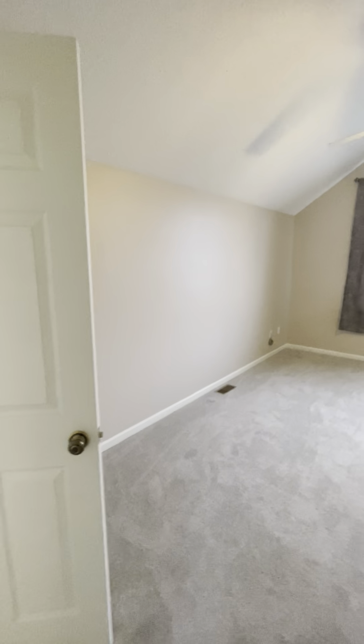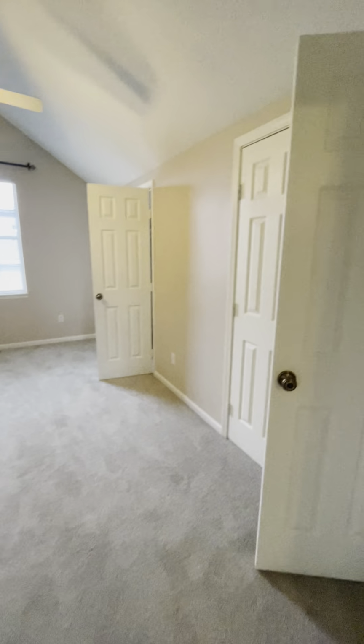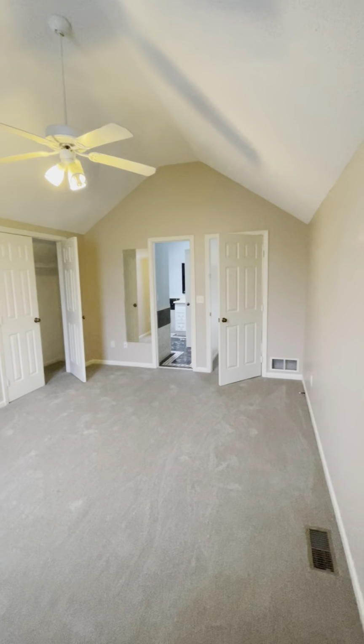Okay, so turning back into the last bedroom. And so this is actually the master bedroom. And you can see it has a vaulted ceiling and his and hers closets as well in this room. And this room has a door that goes directly into this bathroom that's shared by the hallway. So same his and hers closet sort of setup here where they are divided. And here is a view of the room from the back corner.